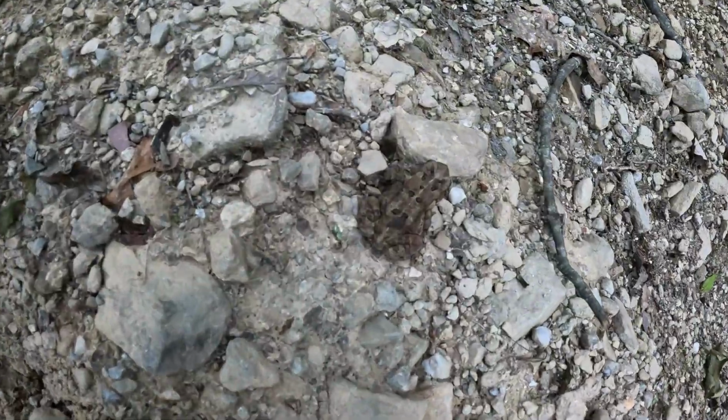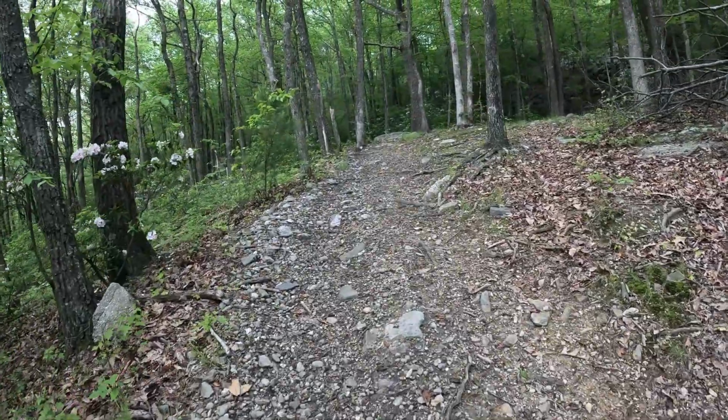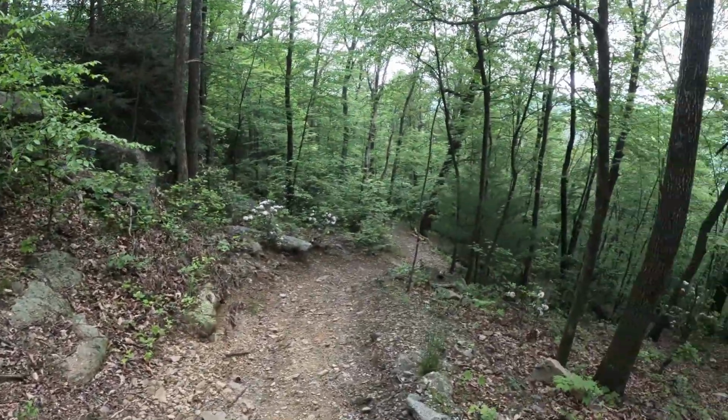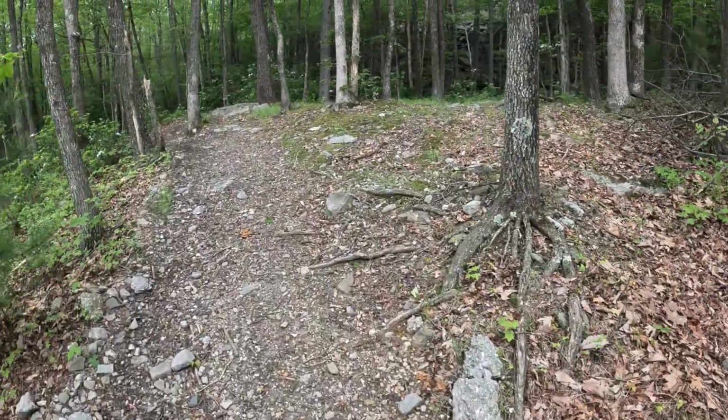See the toad right there? I'll let him go. We'll continue on. Almost to the top. Down there's the switchback. And then we're gonna make a right up here.